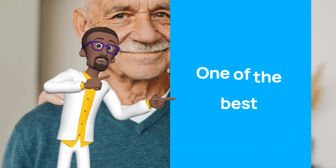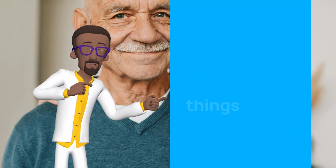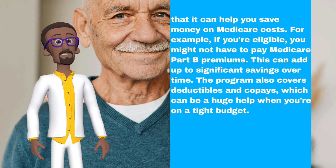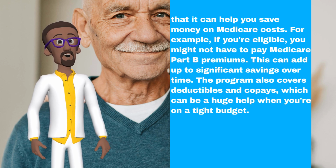One of the best things about the QMB program is that it can help you save money on Medicare costs. For example, if you're eligible, you might not have to pay Medicare Part B premiums. This can add up to significant savings over time. The program also covers deductibles and copays, which can be a huge help when you're on a tight budget.